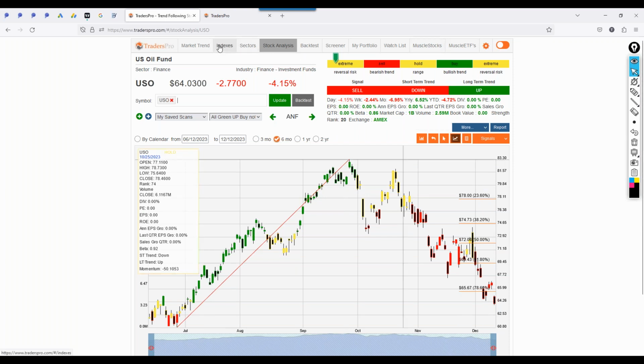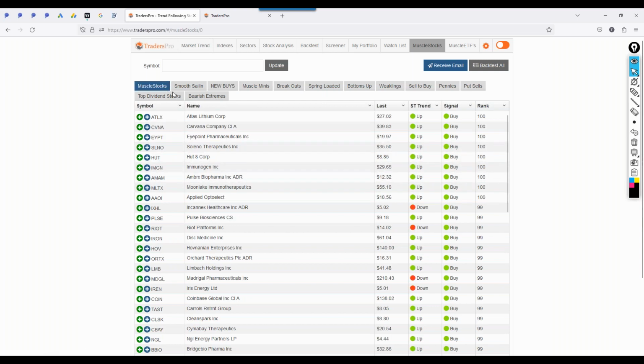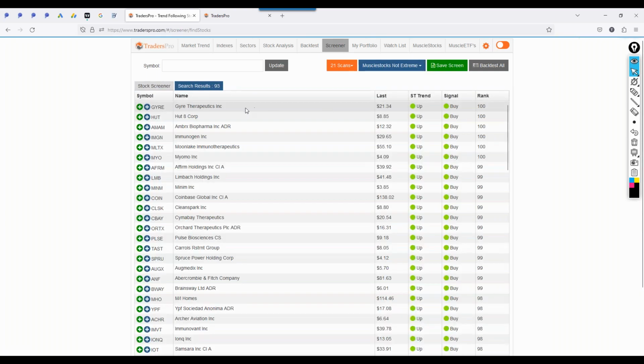Okay, so that's kind of market conditions currently. We talked a little bit about portfolio strategy and some of the new buys that are in there: CAMT, CLS, Shopify. There's a lot of them within this overall group. Don't forget about focusing on muscle stocks and stocks that are in those overall uptrends. And you can create a scan that is a muscle stock, not extreme.